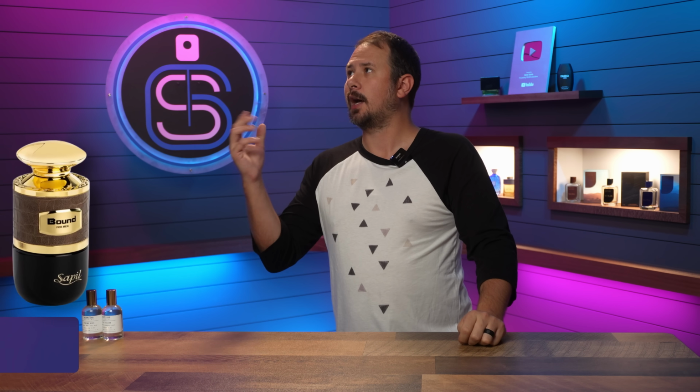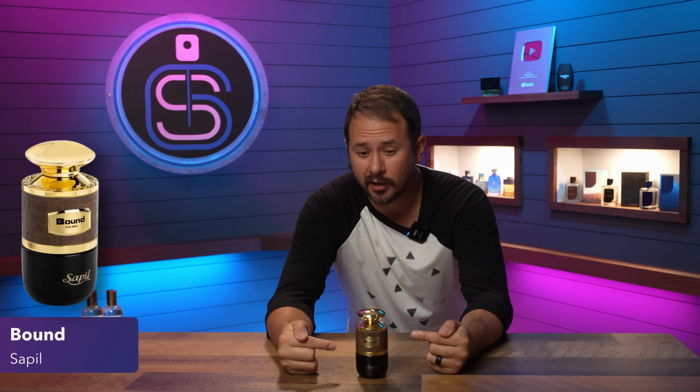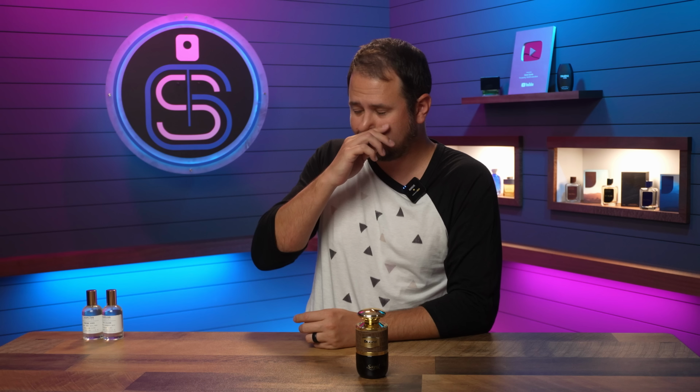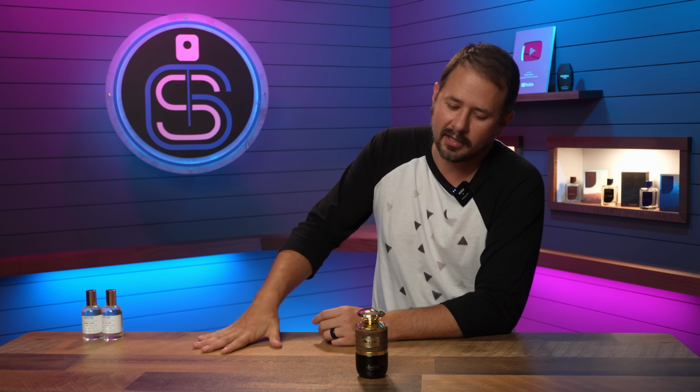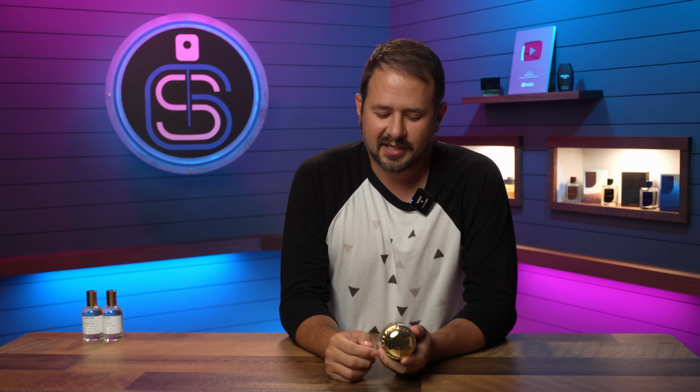After that one, how about Sapil's Bound? You can find this for under $20 online. It is a clone of Armani Code Profumo, which is even better because Code Profumo is now discontinued. So yeah, Bound becomes more appealing then if it's becoming more difficult to find the fragrance that it is cloning.